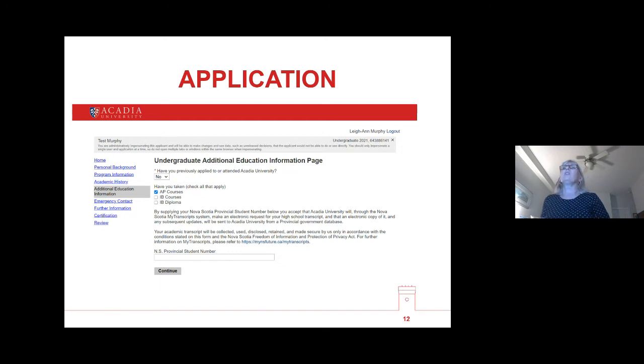If you're online tonight here in Nova Scotia, make sure that you enter your Nova Scotia provincial student number. Once you do that, it lets us upload your transcript right out of PowerSchool, so that whole step is left out, you don't have to worry about getting us transcripts and things like that. We're able to get that for you.